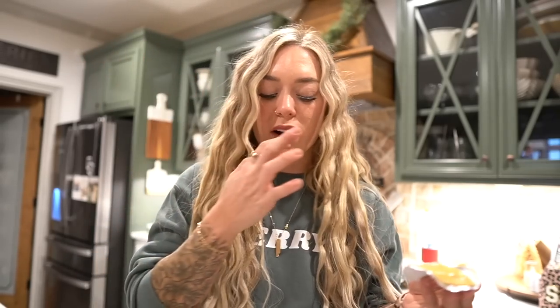This is my second one I'm opening. I know you hear it, but it is so delicious. I'm going to douse this bar in it.